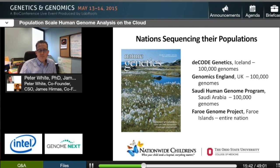And what we're seeing is that there are a number of studies occurring around the globe where nations are sequencing their populations. This is a photograph of the cover of this month's Nature Genetics, where deCODE Genetics in Iceland published the results of a study of 100,000 Icelanders. In my home country, the United Kingdom, Genomics England is a study funded by the National Health Service that plans to sequence 100,000 patients. Then there's the Saudi Human Genome Program, again targeting 100,000 Saudi genomes. And the Faroe Genome Project, where the Faroe Islands plan to sequence their entire nation, which is about 50,000 people. So we're starting to see population scale studies beginning.